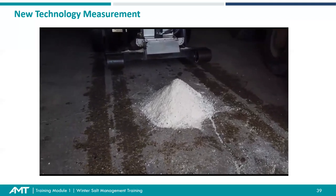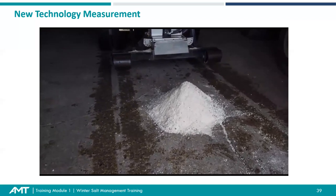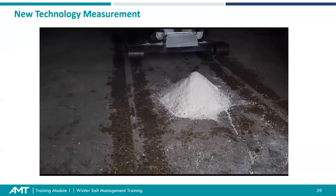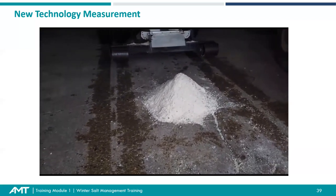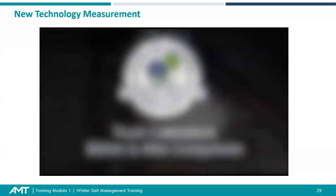I know that's the way when I first started here. You'd follow behind the truck and say, oh, turn it up, turn it down. That's too much. You cannot tell by doing it that way. There's no possible way because we don't even know what the weight is until we actually put it in the bucket and weigh it.